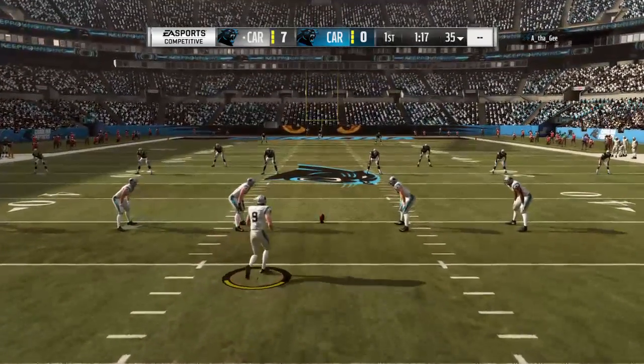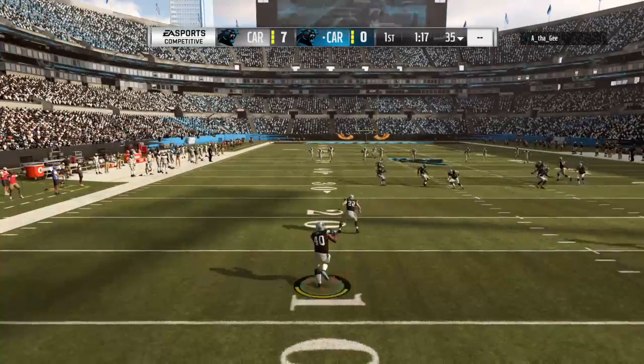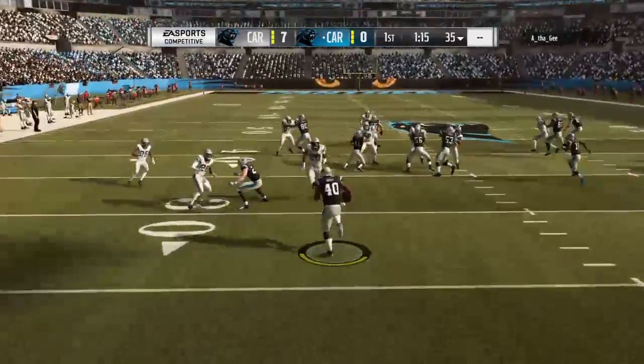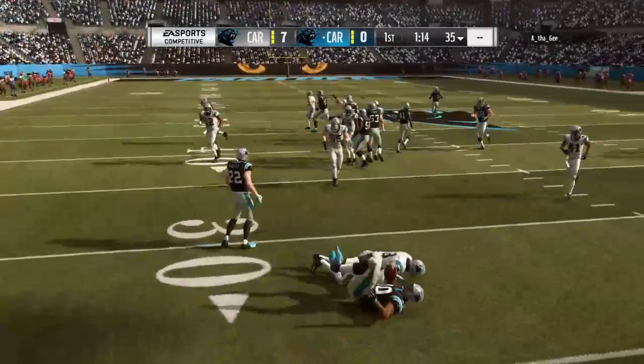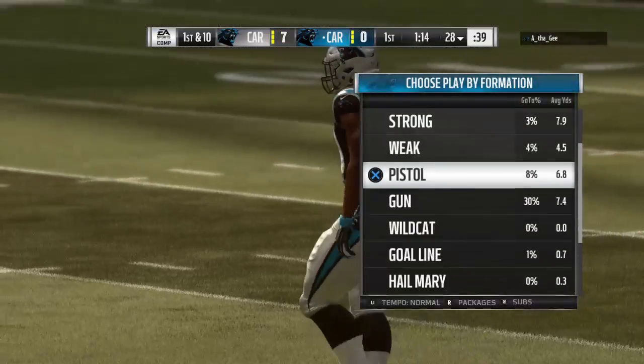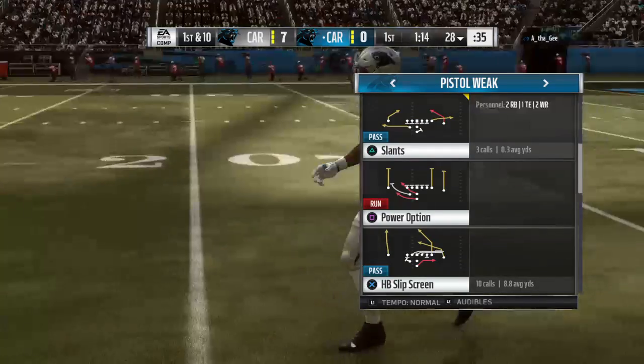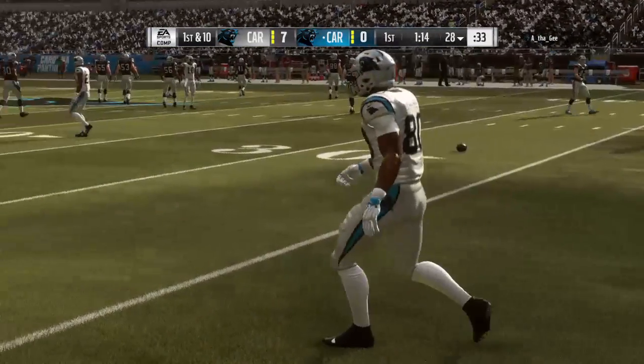Gano out to kick this one away. This will be taken short. And he's up across the 25 and down at the 28-yard line. Here are the Panthers now as their offense comes back out onto the field. And hoping to do better than they did their last possession when they punted the football.